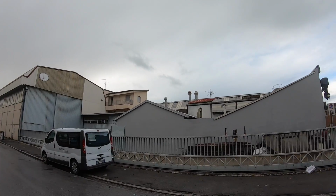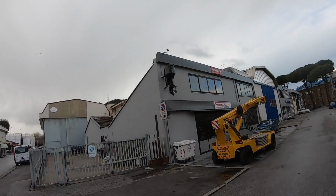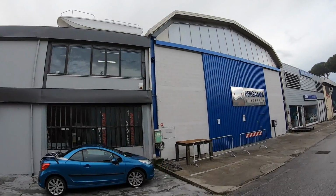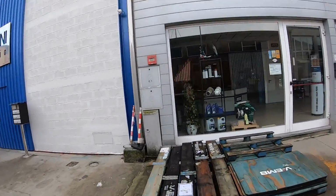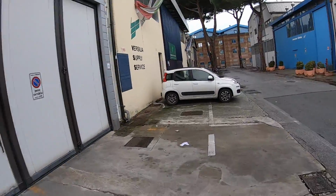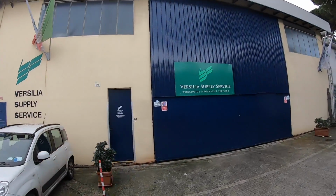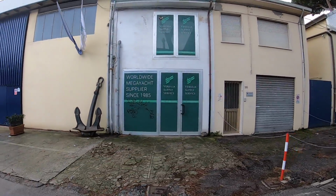Coming up now, we have the official Mercruiser dealers and service center. These are the guys that did the servicing on the outboards for chasing AWOL. It's a little outboard sticking up there. We got a Volvo Penta. Looking at the Penta window. Super Yacht Supply, we've used them over the years. They pretty much supply everything you could possibly imagine in yachting.